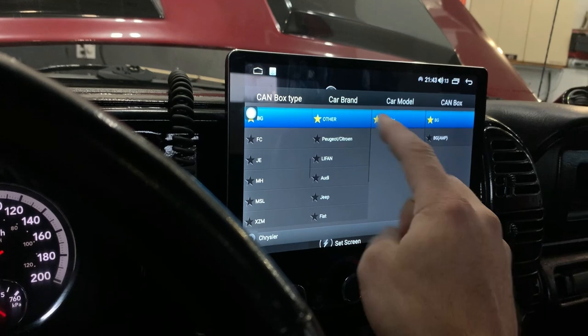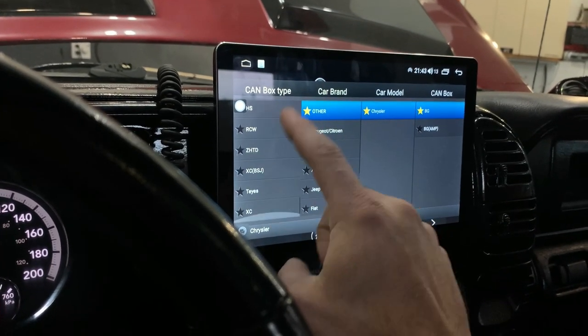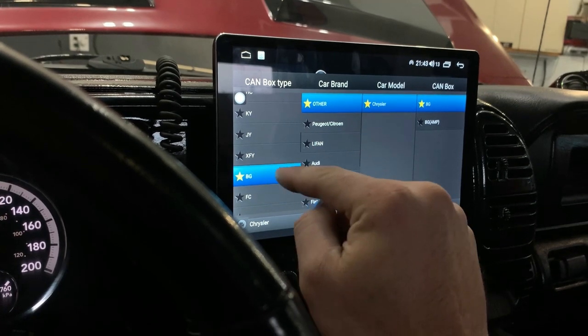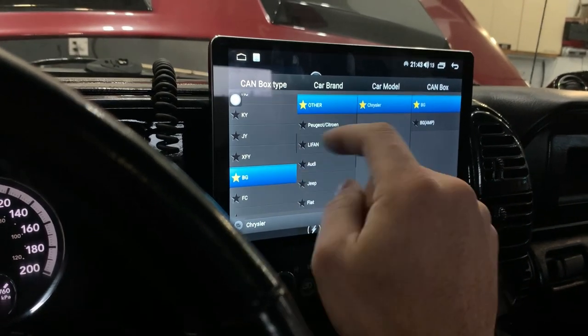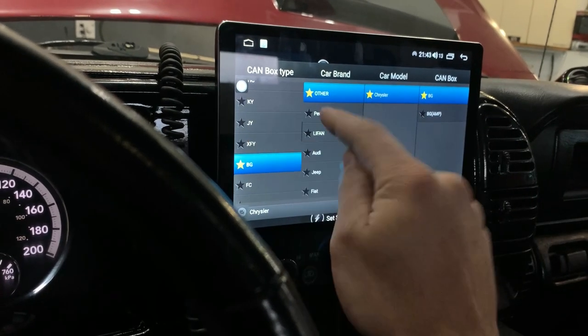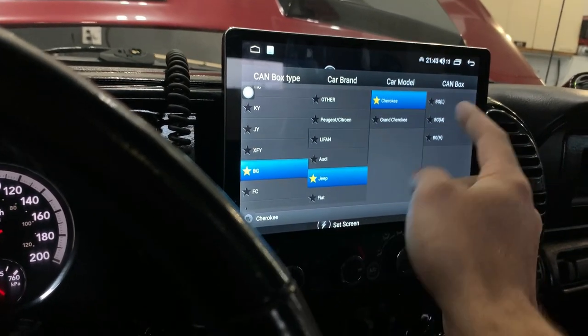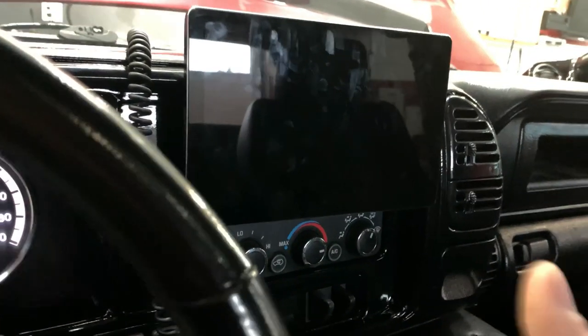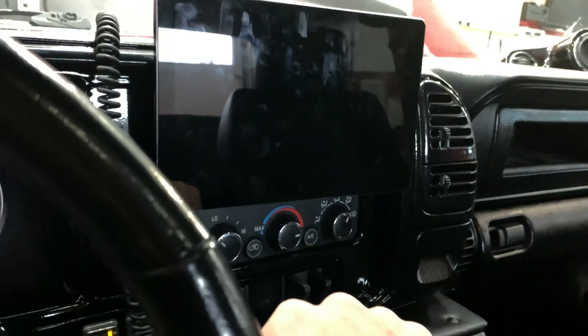There are maybe about six different Chrysler ones between all these models. It took me some time to find that BG was the vehicle I needed, and other Chrysler and BG was the one that worked. So you'll just end up hitting one, and then you'll try your steering wheel controls and see if they work.